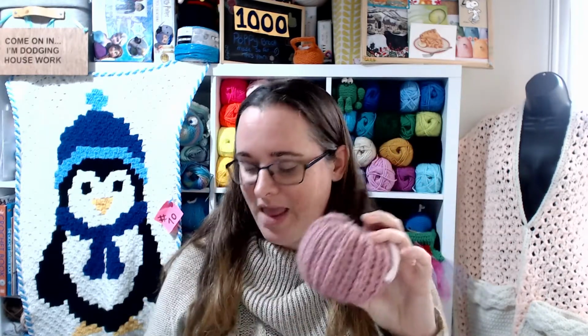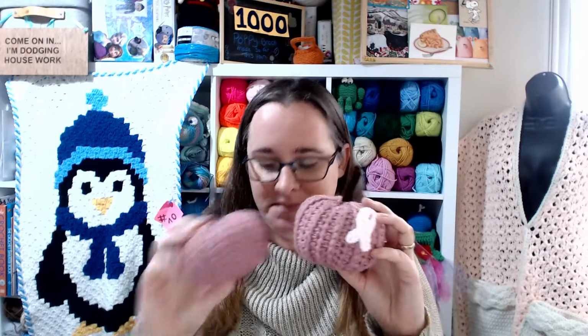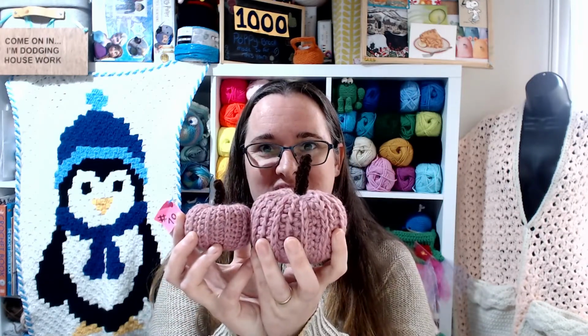So the first pumpkin was made, I can't remember the size of the hook, the details are in the video, using 2 strands of this yarn and 1 hook. The next one was done using the same hook, the same yarn, but a different tension. I pulled it tighter. And for the third one, I dropped down the size of the hook and dropped to only 1 strand because I was starting to get a bit low and I was unsure if I would have enough to double up again. That is why they are all so diddy.